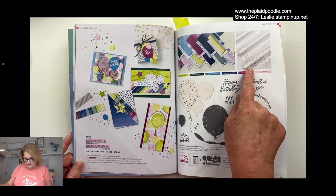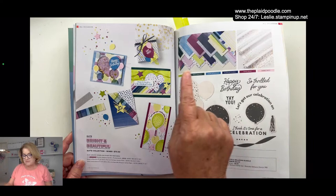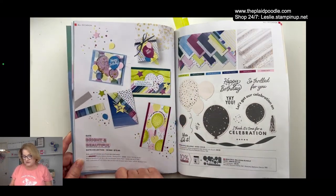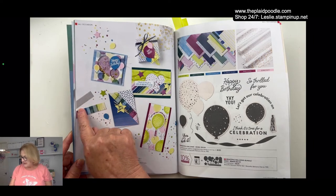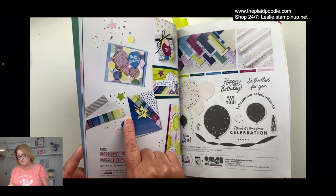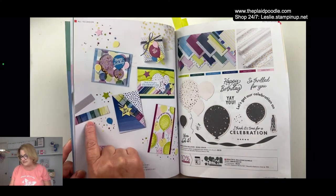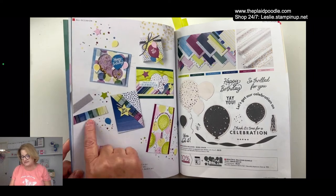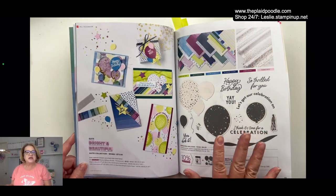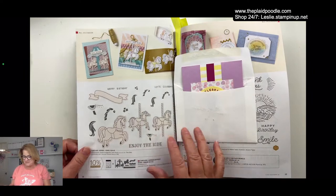And then you also get the Gold Celebrations specialty designer series paper, and they've used it to make these cute little shaker cards. And look at this die. A friend of mine this weekend pointed it out to me. It makes this lovely little fringe. We came up with some ideas to use that fringe. So even if I didn't want the balloons, I want the set for that fringe die.